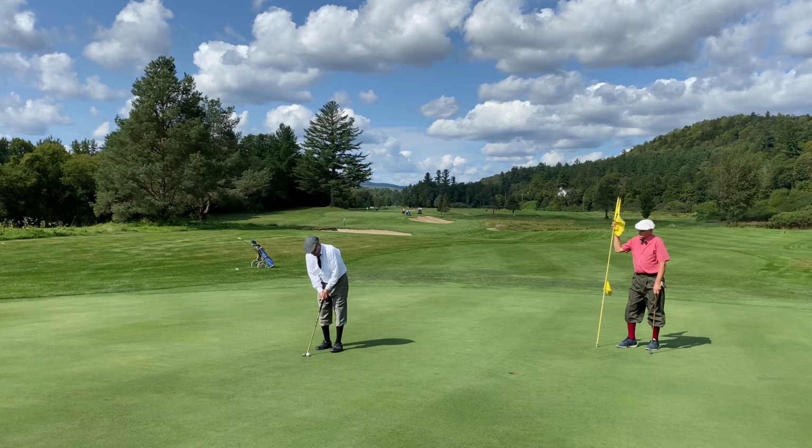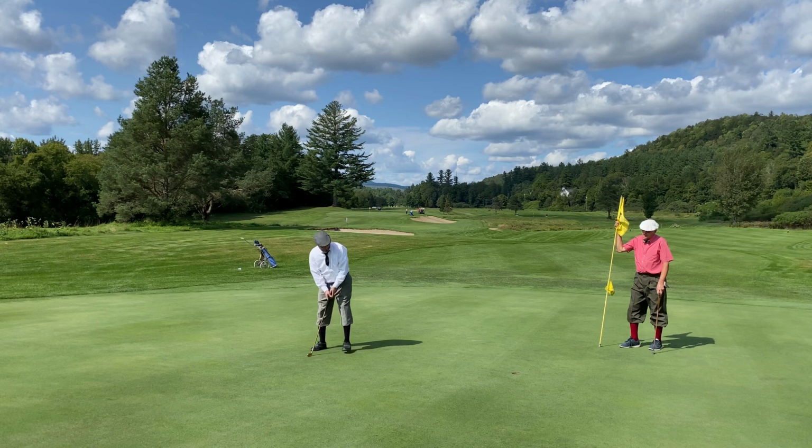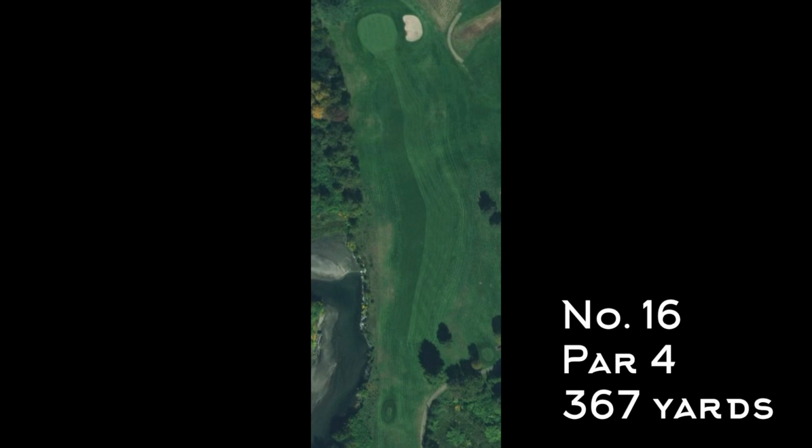Like I said on the front nine, I don't think I did worse than a three putt on any hole, which is pretty good for me. Well, that's a great putt. Jim's definitely the highlight reel on the back nine here. Number 16, par 4, 367 yards. We've got the White River on the left side of this hole.